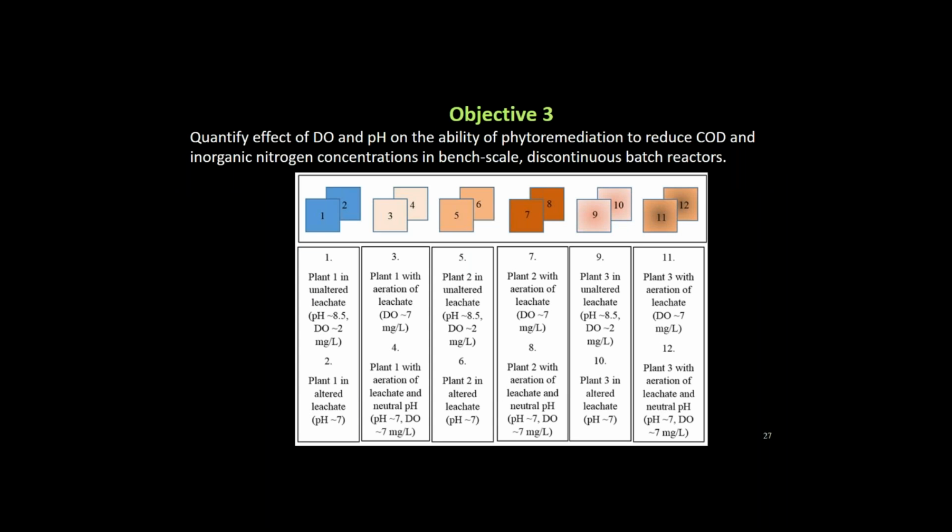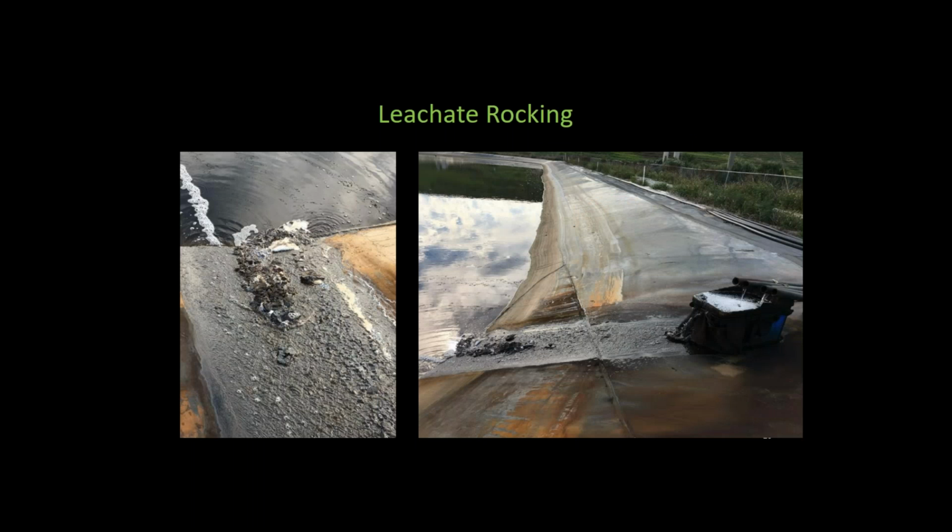Okay. So objective 3, the idea here is that we would adjust the dissolved oxygen and pH of the leachate to see how that might affect the treatment efficacy. So the idea behind that is you can see this is the same leachate storage pond that I showed you at the beginning of the presentation. And you can see this right here is leachate just coming out of these pipes and slowly filtering into the pond.